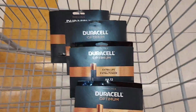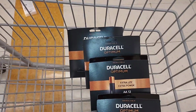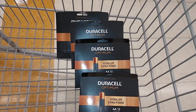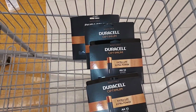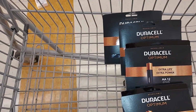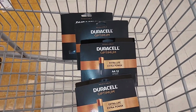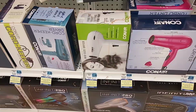But that's going to allow me to double dip with the weekly deal. So I should get $6 back for the weekly deal because I'm doing that twice. And then I should get $10 back for the monthly deal because I'm spending well over $30. I'm actually spending a total of $35. And then I'm going to submit to Checkout 51. If you haven't downloaded that, please do so, because I'm going to get $1 back for each one of these packs. So that'll be a total of $4 that I'm going to get back from Checkout 51 for purchasing the batteries. So make sure you download Checkout 51.